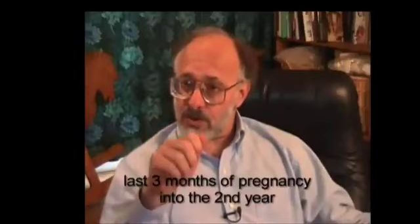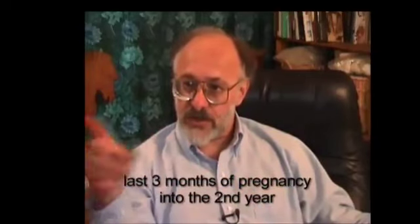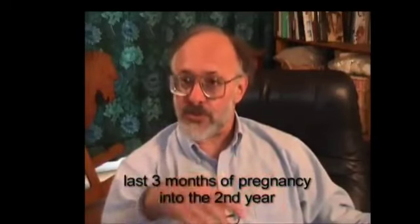The growth spurt of the brain is occurring from the last trimester of pregnancy through the second year. And at that time, the brain is more than doubling in size. It's connecting up. But its maturation is experience dependent. It's not as if the genes are encoding how everything is going to fall together. It needs certain types of experiences for the brain to grow.